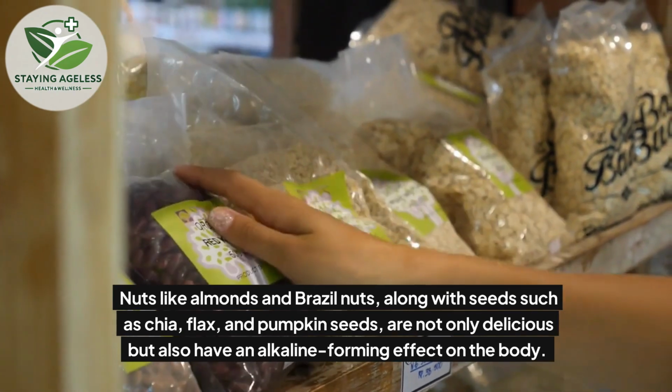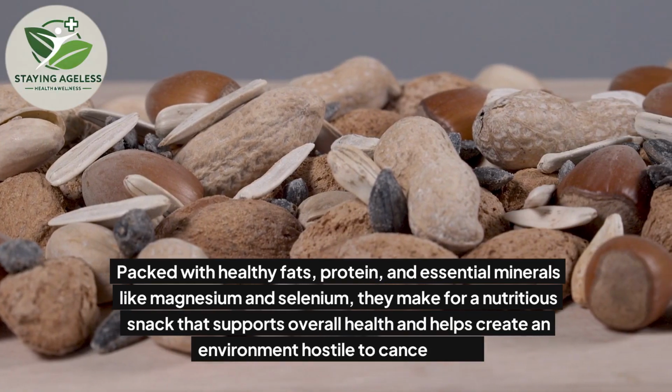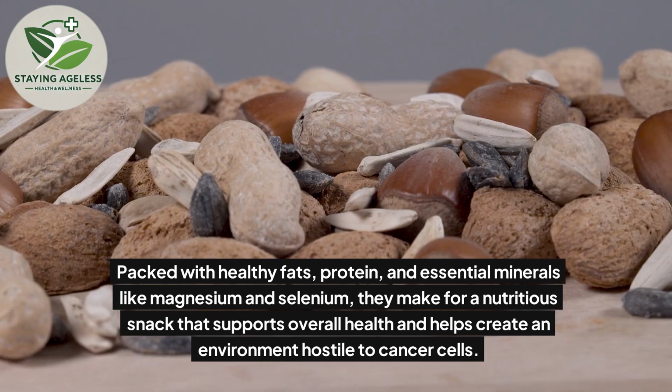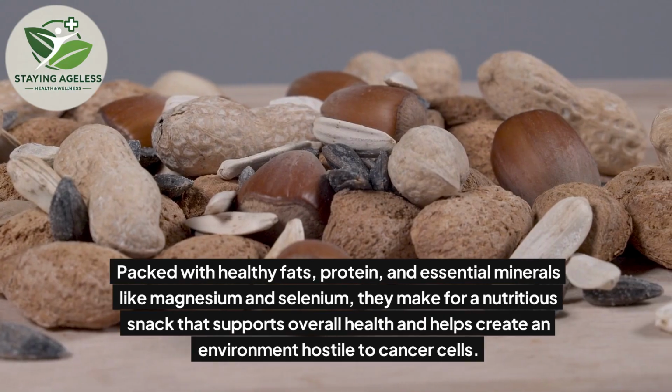alkaline forming effect on the body, packed with healthy fats, protein, and essential minerals like magnesium and selenium. They make for a nutritious snack that supports overall health and helps create an environment hostile to cancer cells.